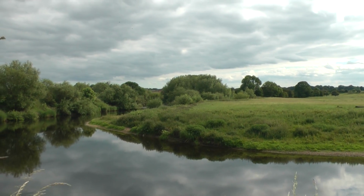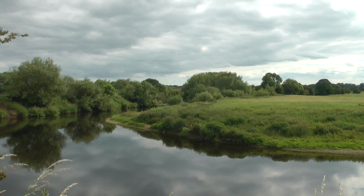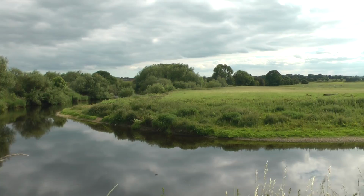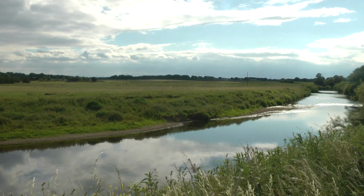Suffice it to say, it's a lot further than I'm prepared to walk. So good luck. It's a lovely walk anyway, without carrying your gear. It's a very, very pleasant walk down the river. Lots of things to see, and very, very peaceful.